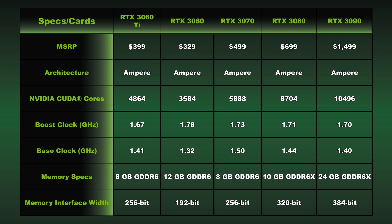Looking at the memory, all of the cards have GDDR6 memory, except for the RTX 3080 and 3090, which have GDDR6X, and the RTX 3060 Ti comes with 8 GB of memory, which is the same as the RTX 3070. It has 4 GB less than the RTX 3060, 2 GB less than the RTX 3080, and 16 gigabytes less than the RTX 3090, which packs a massive 24 gigabytes of GDDR6X memory.